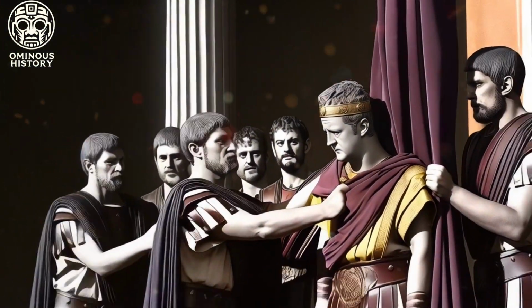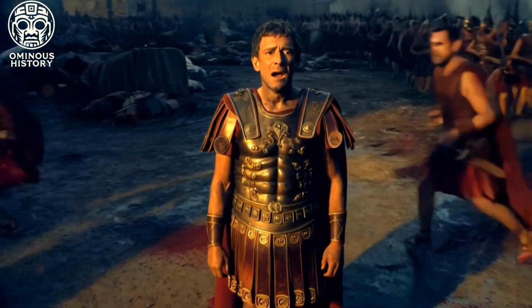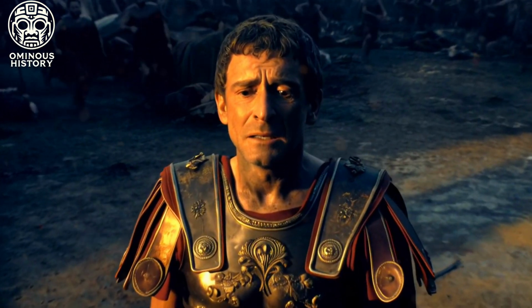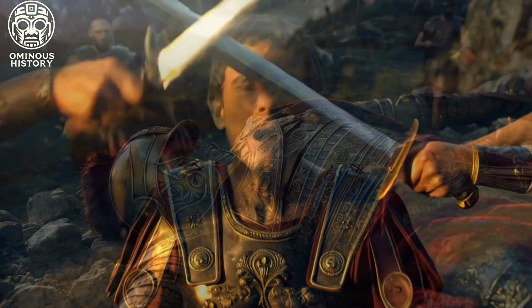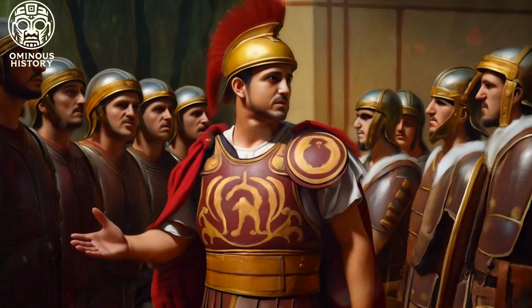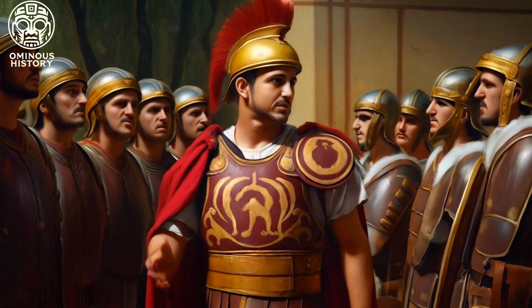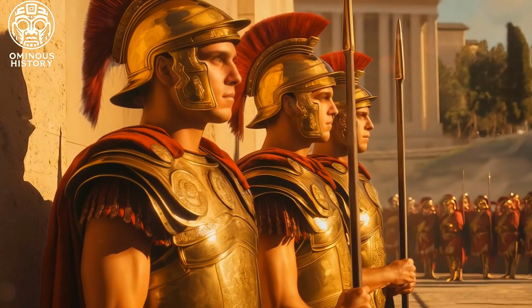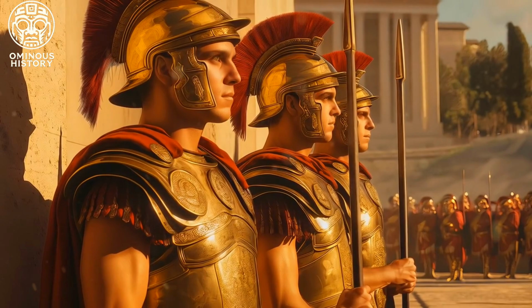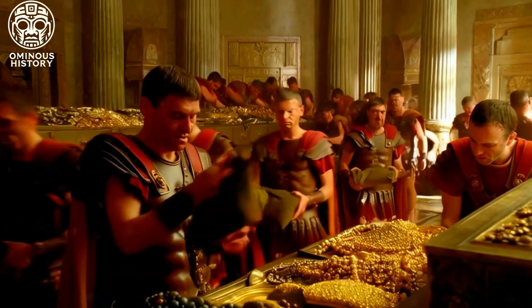Over time, the Guard's loyalty became a commodity. In 69 AD, the year of the 4 emperors, they auctioned the throne to the highest bidder, Otho, after murdering Galba. When Otho fell to Vitellius, the Guard switched sides again, only to be disbanded by Vespasian. Reforms under later emperors curtailed their power, but the damage was done. The Praetorians' reputation shifted from protectors to parasites, more interested in profit than duty.